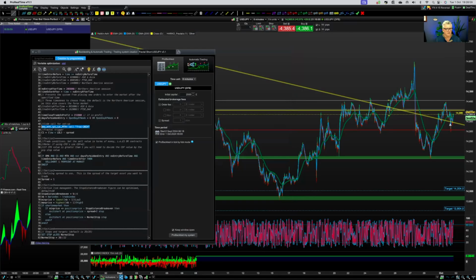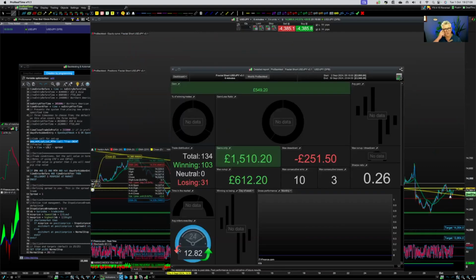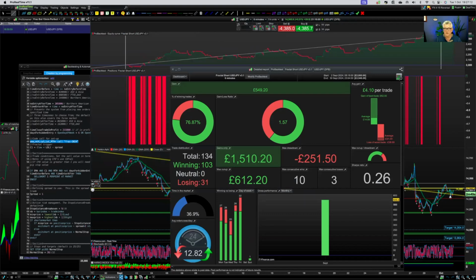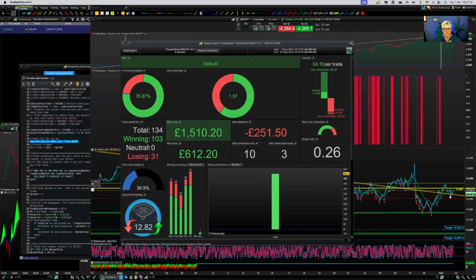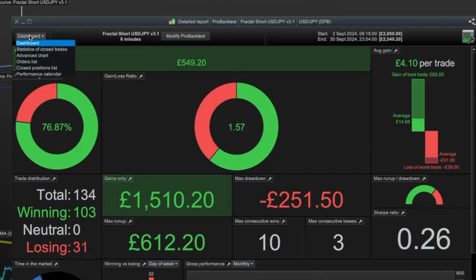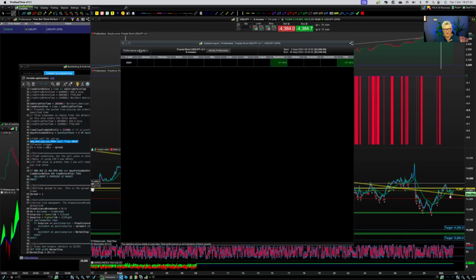So move this to one side, and we'll have a look, see what happened in September. Right, let's run the back test and show you what would have happened. Right, so here we are. You can see the equity curve here. You can see 178.8% of the time. Maximum three consecutive losses, maximum consecutive wins 10. And the return was, what was the return? 27%. Now, it always shows you a better result.